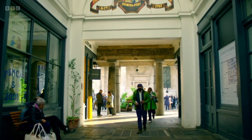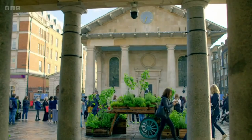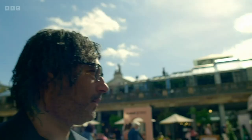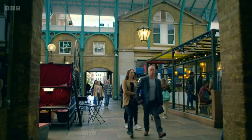This is a film about the city, told through the story of one iconic London space, the Covent Garden Piazza. Each year, around 43 million people visit Covent Garden. They come for the shops and the theatres, for the street performers and the restaurants. But they also come because Covent Garden today is what it has been at various moments in its history. It's a place to come and feel part of London, even if you're only visiting.